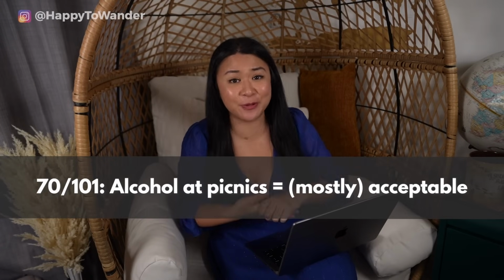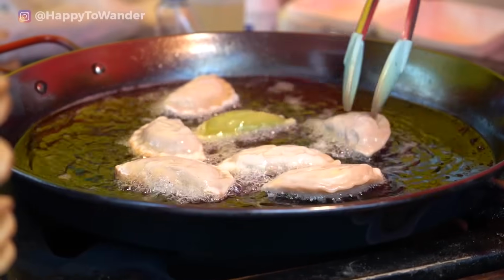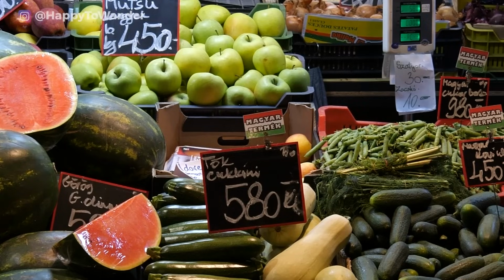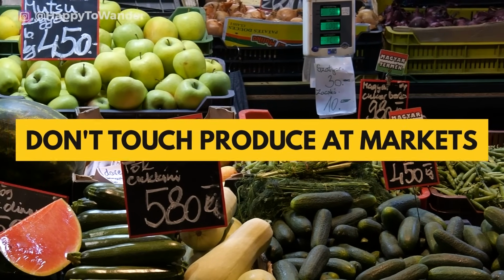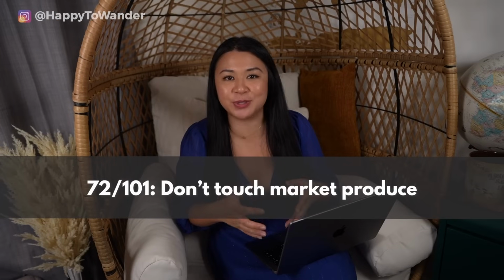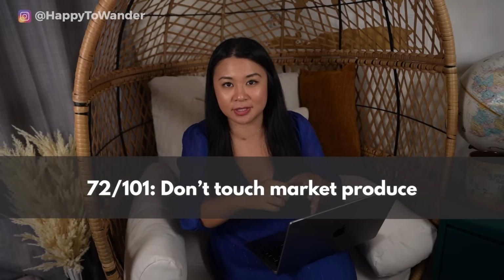Another great budget-friendly food tip is to eat at markets as much as possible. I just think that this is such a fun way to explore the local food culture, sample a little bit of everything, and also save quite a bit of money as well. Of course, it has to be said, when you're visiting markets, don't touch the produce. Again, this is a norm that varies based on the country, but for the most part, vendors do not like it when you start picking up your own fruits and vegetables. Often they'll be the ones to bring it to you.